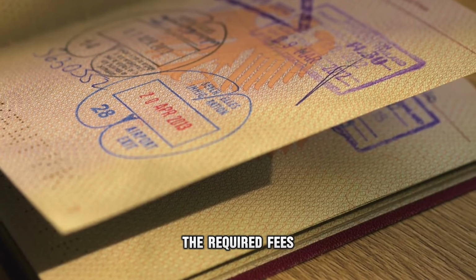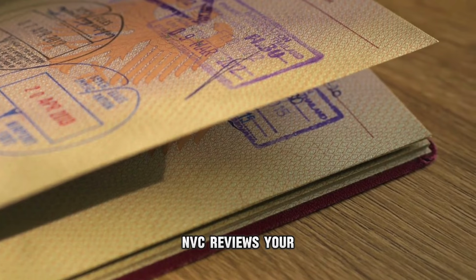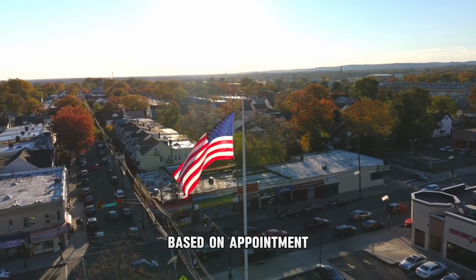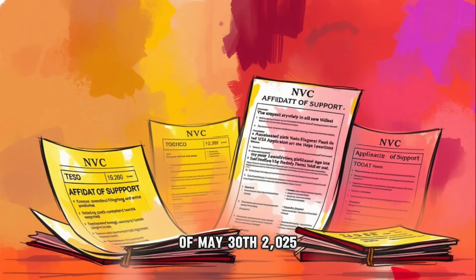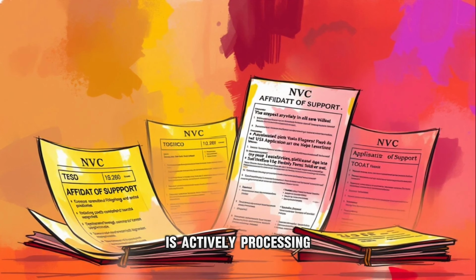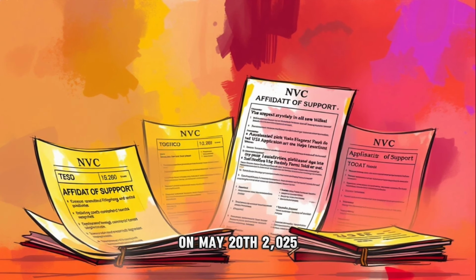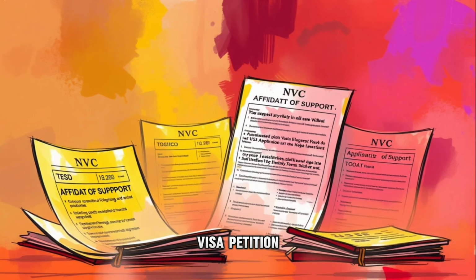Once you pay the required fees and submit forms along with supporting documents, NVC reviews your case to ensure all necessary materials are included. Your interview is scheduled based on appointment availability at the embassy or consulate. As of May 30th, 2025, the National Visa Center, NVC, is actively processing cases received from USCIS on May 20th, 2025. This is the first step in the pre-processing of your visa petition.